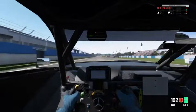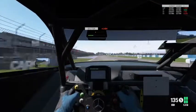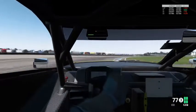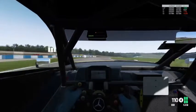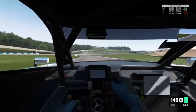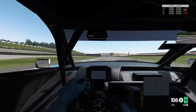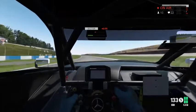Too much throttle with too much steering on there. It's going to cost us down the straight, which is going to cost us over the whole lap. Too slow through turn 1. That's going to be at least 2-3 tenths down by the end of sector 1. Clip the curb. Well, nearly 2/10.